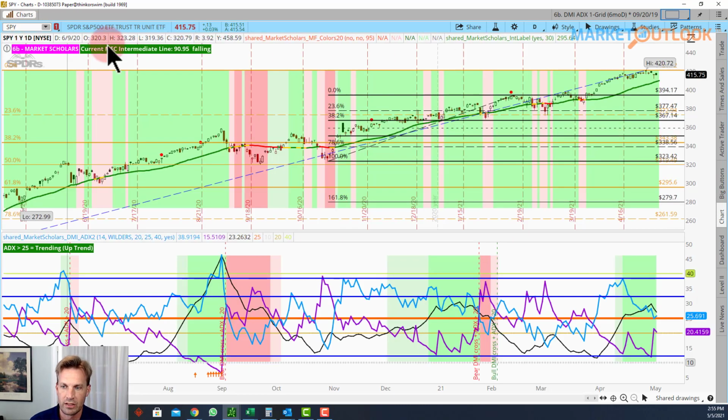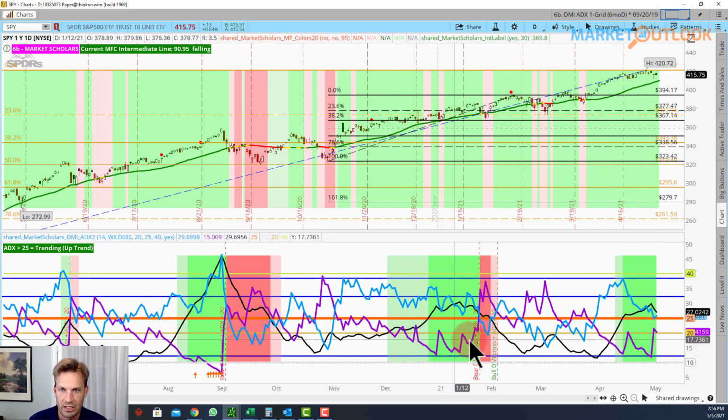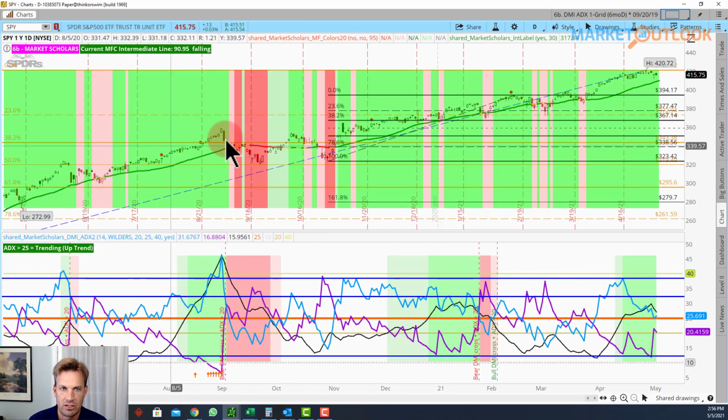The directional movement index, we talked in my class yesterday about how when the negative indicator is below 20 and then pops back up above 20, it usually gets below these indicators at the end of these runs.